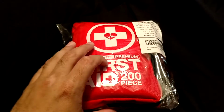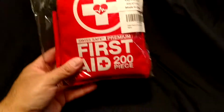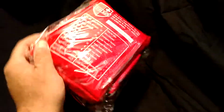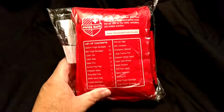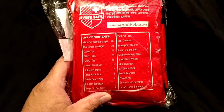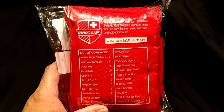Okay, guys, here's another one. We go camping, and we always like to make sure we have some type of a first aid kit for scrapes, bumps, and bruises. Got this on Amazon. I paid about 20 bucks. It tells you everything that comes with. Swiss Safe Products.